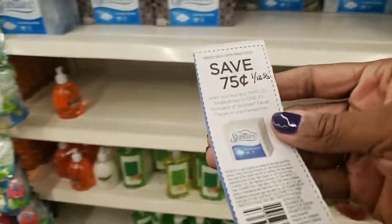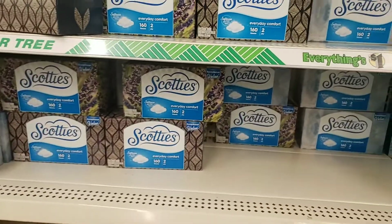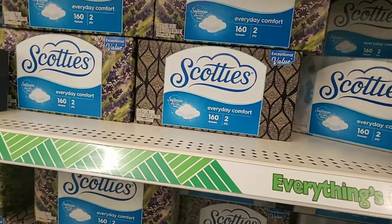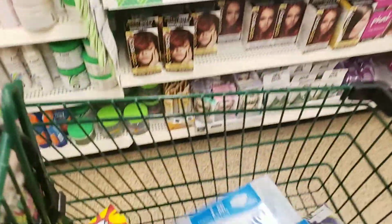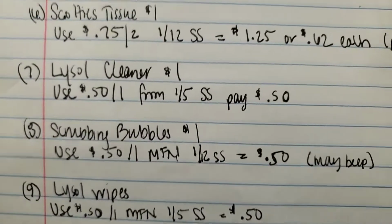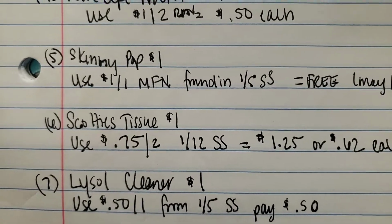So here is the coupon we're going to use. It's 75 cents off when you buy two single boxes or the multi-pack of the Scotty's tissues. So we're going to pick up two boxes of tissues. I guess it really doesn't matter. We'll just get this one. So that's for those two. That one with that one. And here is the breakdown for that one. They're a dollar each. Use that 75 cents off. That's gonna make them $1.25 for both, or 62 cents each.